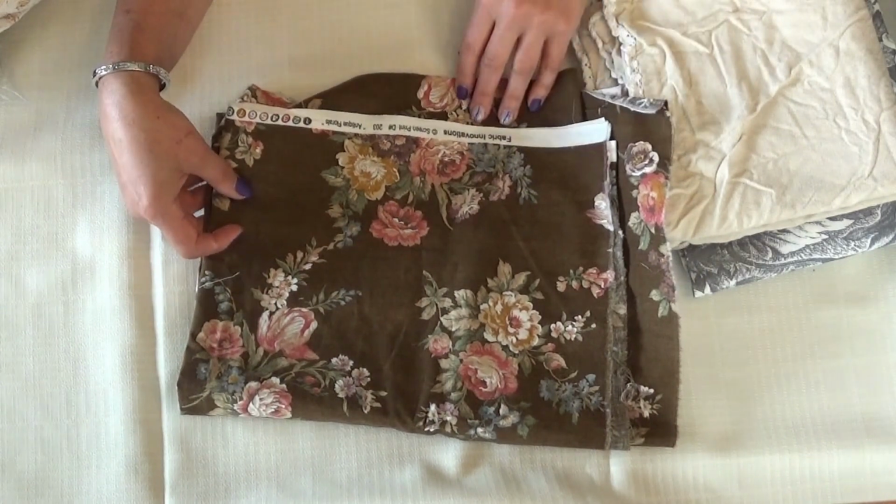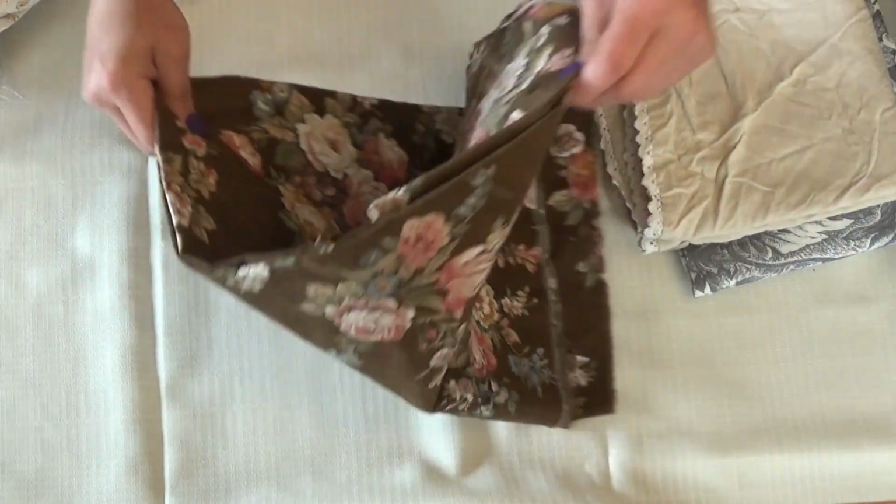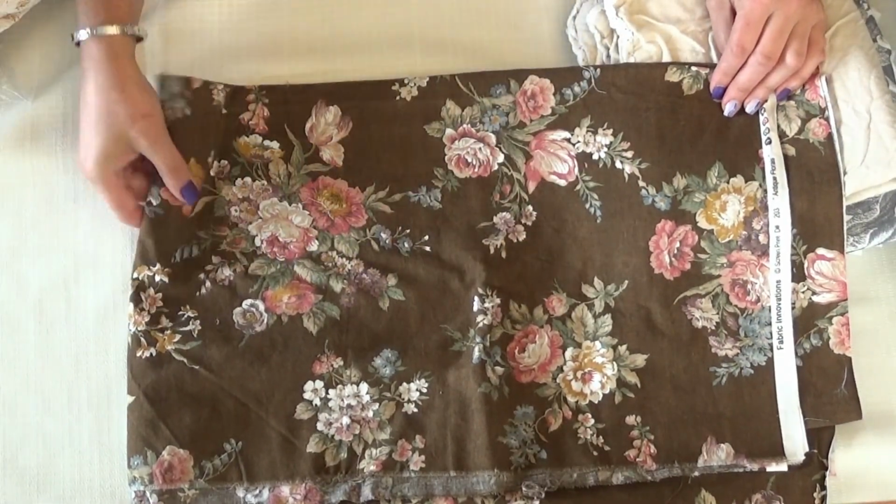So this beautiful length of fabric, from Fabric Innovations, Antique Florals. I love the browns in this. It's so pretty in the floral. So I grabbed that piece.